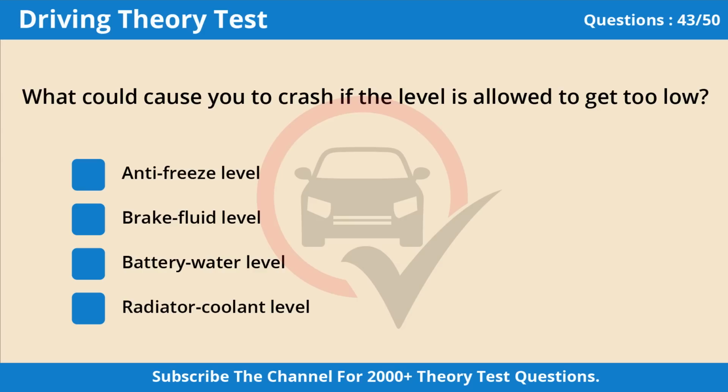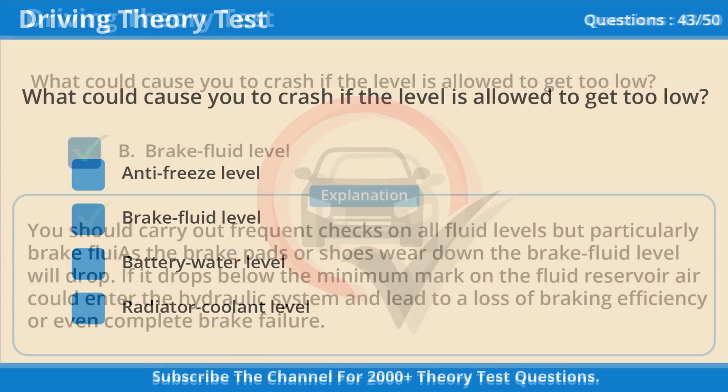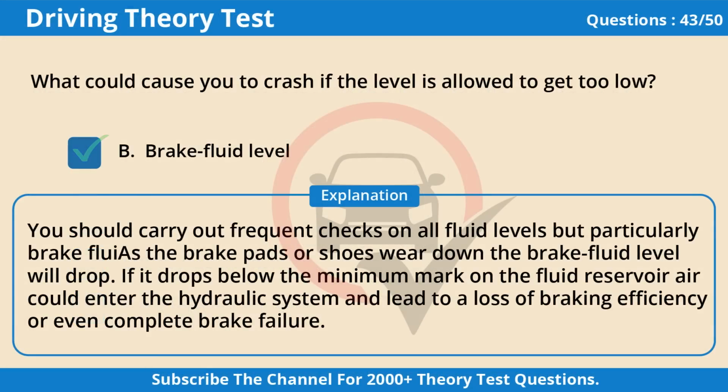Question 43. What could cause you to crash if the level is allowed to get too low? B. Brake fluid level. You should carry out frequent checks on all fluid levels, but particularly brake fluid, as the brake pads or shoes wear down, the brake fluid level will drop. If it drops below the minimum mark on the fluid reservoir, air could enter the hydraulic system and lead to a loss of braking efficiency or even complete brake failure.